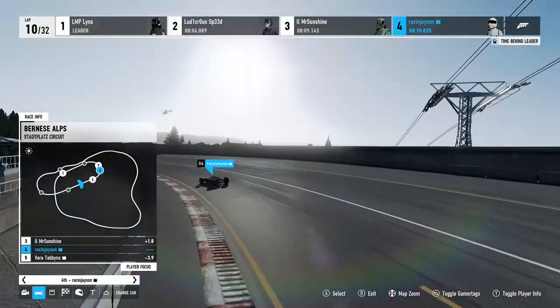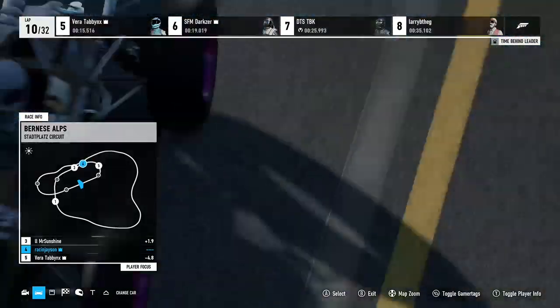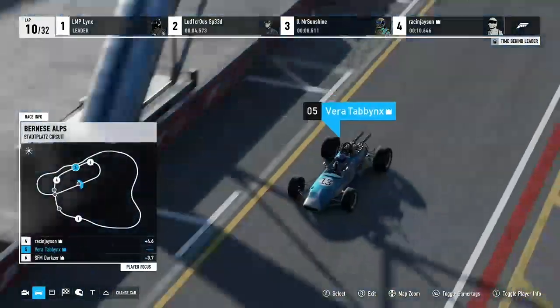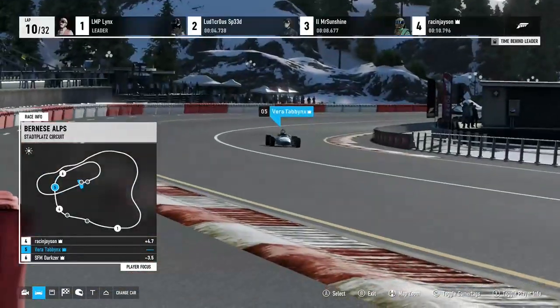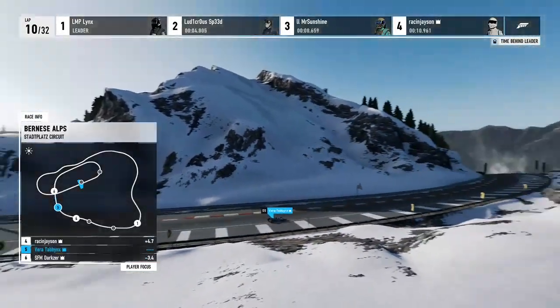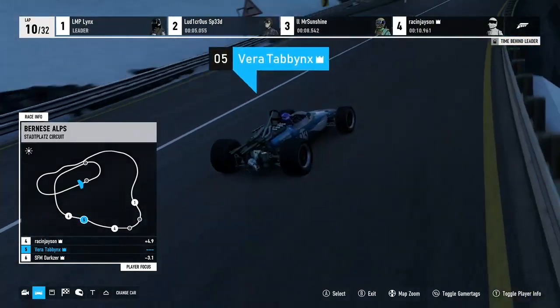So Jason seems to be falling off of Sunshine. Jason had a relatively strong start. I was all the way as high as 3rd at one point, but right now he is falling down the order slowly but surely. The next person that might catch him would be Vera Tabinix. Tabinix? I just call him Vera. I'll just call her Vera. And Vera is trying to keep a respectable gap away from Darkster. I absolutely love watching Vera just completely throwing it sideways. She's running about a 25-degree angle through some of these corners. It's absolutely bloody fantastic what she's pulling off there.